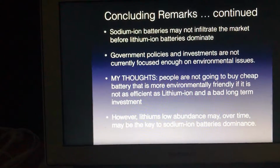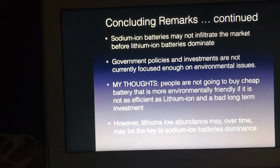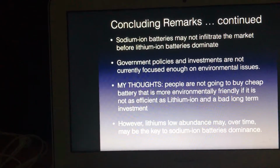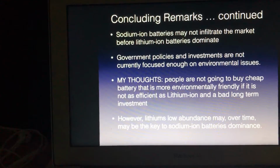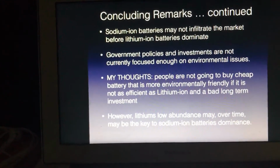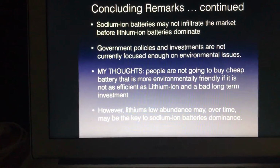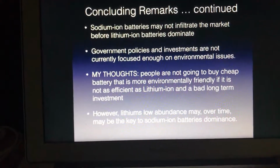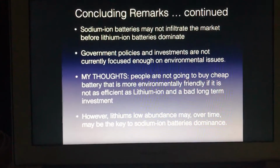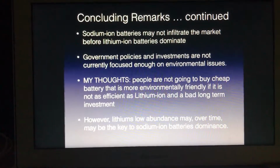However, lithium's low abundance may, over time, be the key to sodium ion batteries' dominance. So over time, sodium is much more abundant, and when lithium deposits start to be depleted and prices start to increase, hopefully by that stage sodium ion technology will be really up there with lithium ion batteries, and therefore I do believe in time sodium ion batteries definitely have that feasibility to become renewable energy storage for most residential settings.